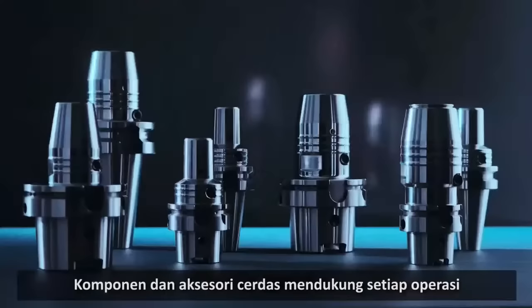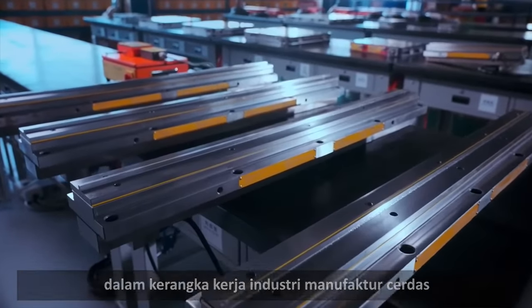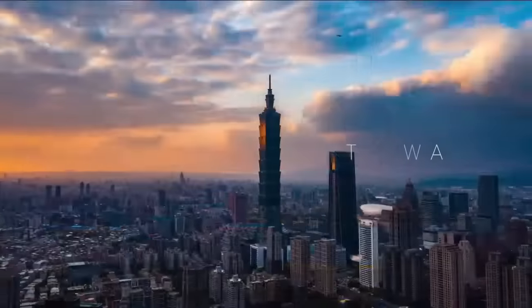Smart components and accessories underpin every operation within the smart manufacturing framework. It's only possible to achieve high precision smart.